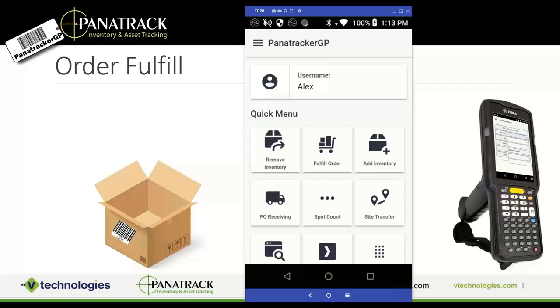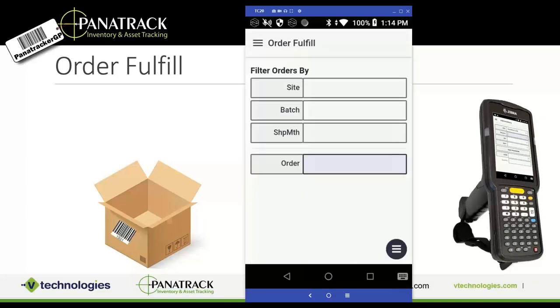Rather than walking you through all of these different transactions today, just to make sure you can see how Panatrack and StarShip can truly streamline that order fulfillment process, we're going to jump into the Panatrack fulfill order transaction here. In our first transaction screen, we can see that we are ready to select the order that is going to be picked and shipped out to our customer.